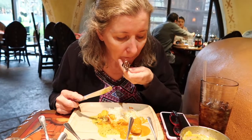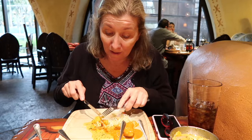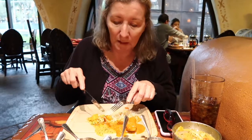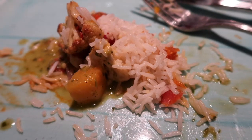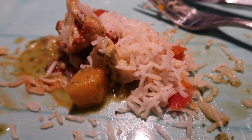Mum's trying the food now. How is it? It's beautiful. It's a good meal here. I'm very impressed so far, even though there's no animals. This is lovely, the vegetables. I ended up getting a lot more vegetables because they are so good. I am so glad I got those vegetables and not the lentils or the chickpeas because they're amazing.